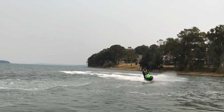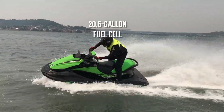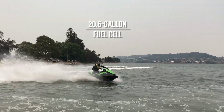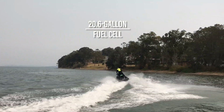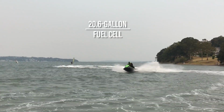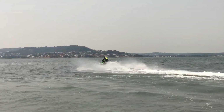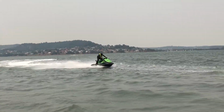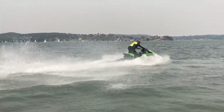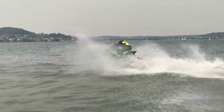Fuel tank capacity has increased from 16.5 gallons to 20.5 gallons, giving the STX 160 the same size fuel tank as its flagship high-performance Kawasaki 310 Ultra, which is the biggest tank among its rivals and one of the longest driving ranges between refills in the industry. To really get the most out of the fuel tank, an eco symbol is displayed in the dash when you're riding within the optimal throttle position and speed.